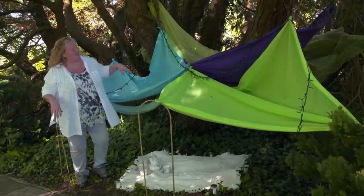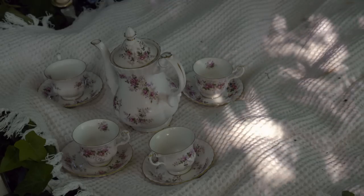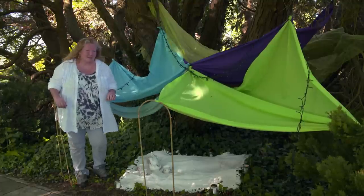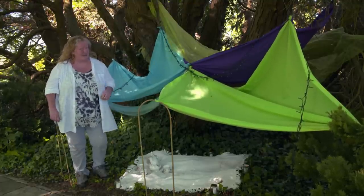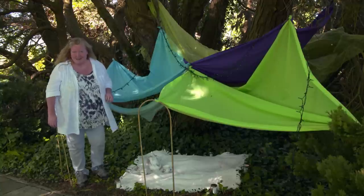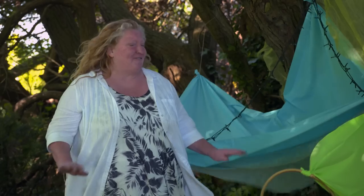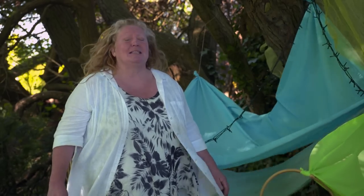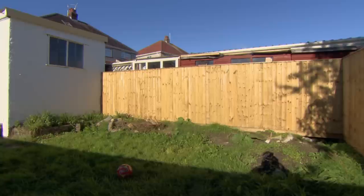Amazing what you can do with a few bits of material, somewhere to sit. But in my experience, the best thing to do is to give the bits to the children themselves because they love making dens, and the other thing they love are creepy crawlies. And Arret made a family-friendly garden in Swansea full of homes for creepy crawlies.